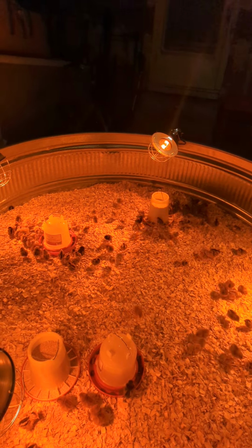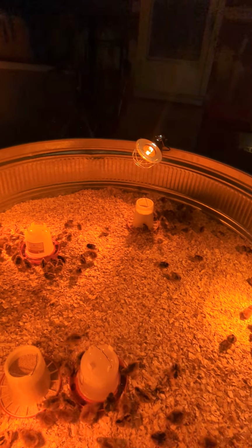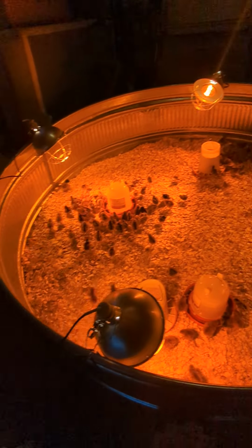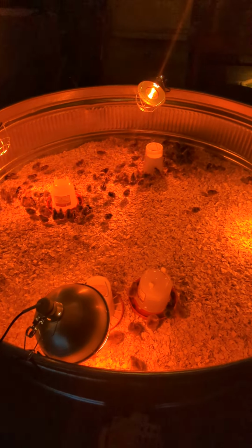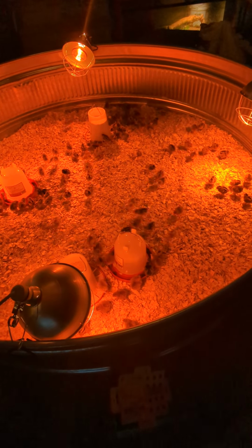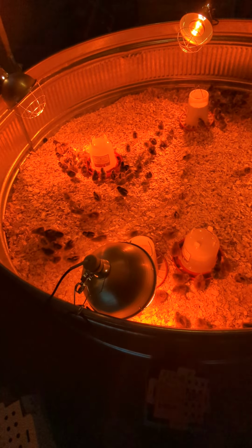This is an organic feed that we're using, they're eating. And yeah, now they're just going to be little chicks. They're going to just run around and play and get fat and all that other good stuff.